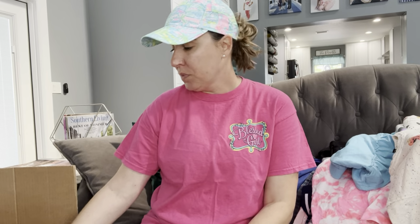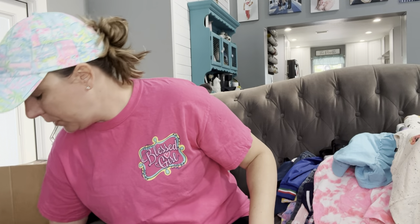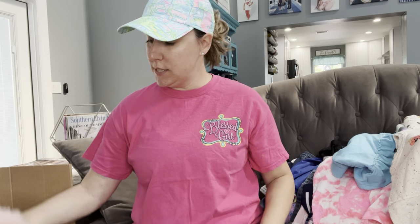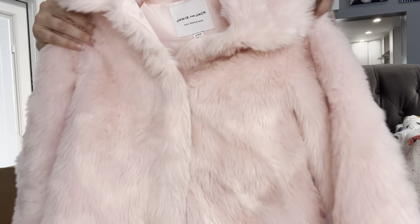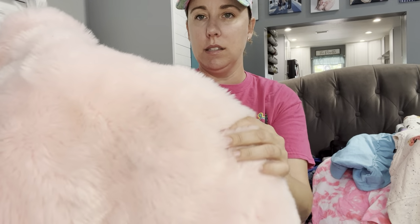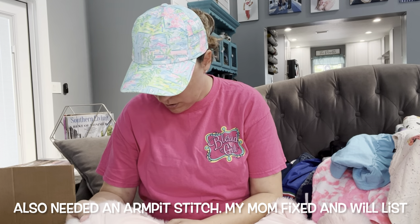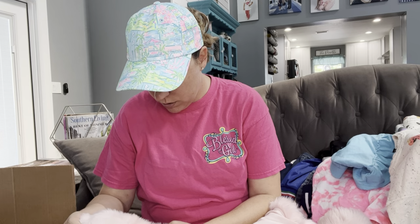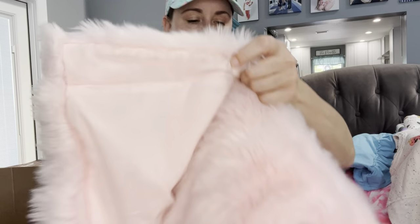There's about half of this box left. I'm not even going to do a cost of goods per piece because there's not even, yeah. I know I said those shorts, but this is probably the most valuable item in the box. It is Jamie and Jack, this little jacket, but it's covered in black stains. So I am going to try to wash this. It's from 2020, but the whole inside has got staining on it.